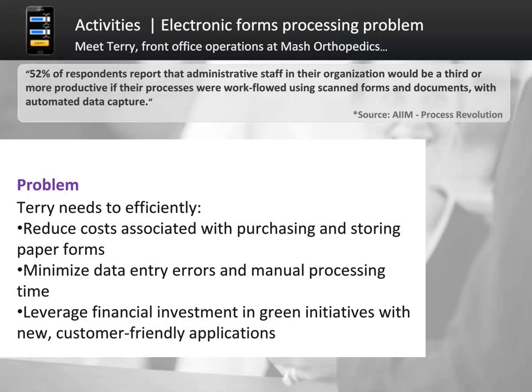Did you know 52% of respondents report that administrative staff in their organization would be a third more productive if their processes were workflowed using scanned forms and documents with automated data capture? Terry realized this was also true for her office. Terry is the administrator at MASH Orthopedics. Terry wants to reduce the use of paper forms because they are error-prone and wasteful.